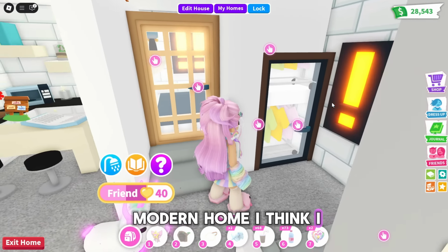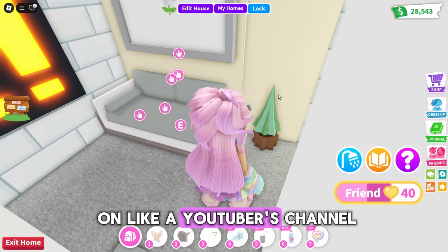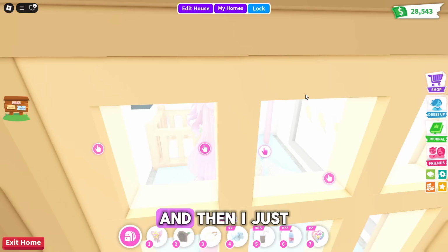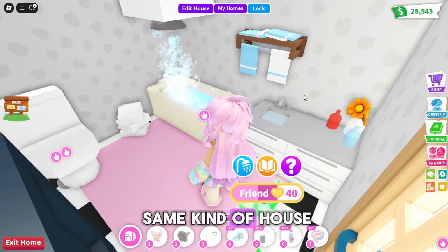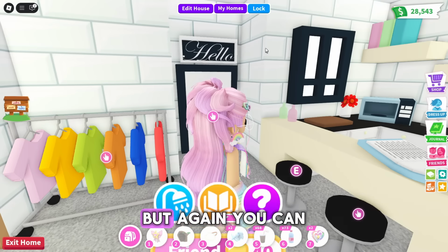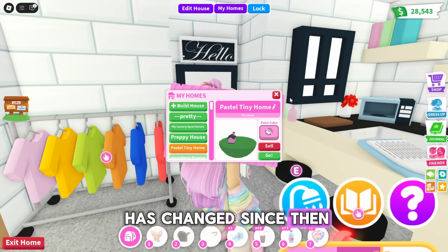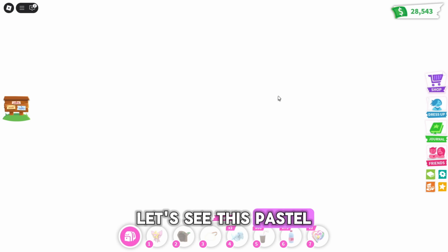I think it was in 2020, I saw this home on a YouTuber's channel. I don't remember who. And then I just made the same kind of house. I believe so. So this is just a tiny home. But again, you can definitely see how building has changed since then. But yes, let's see this pastel tiny home.